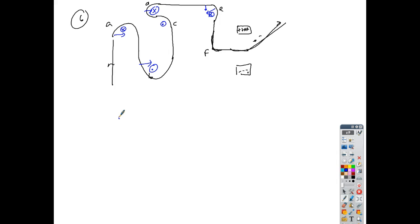All right, let's try number 7. Based on roughly the same principle.